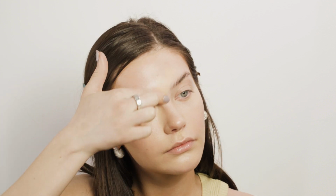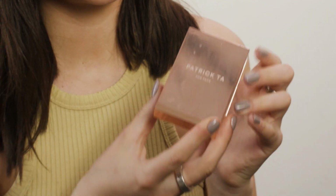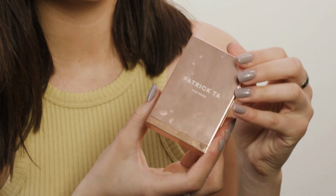So now for more glow, I'm gonna use this Patrick Ta Double Take Cream and Powder Blush. This is in She's So LA. There's a cream color here and then a powder one. I actually watched a makeup tutorial from Patrick Ta and he used this. Literally the next day I went to Sephora and I got it and I've been loving it.